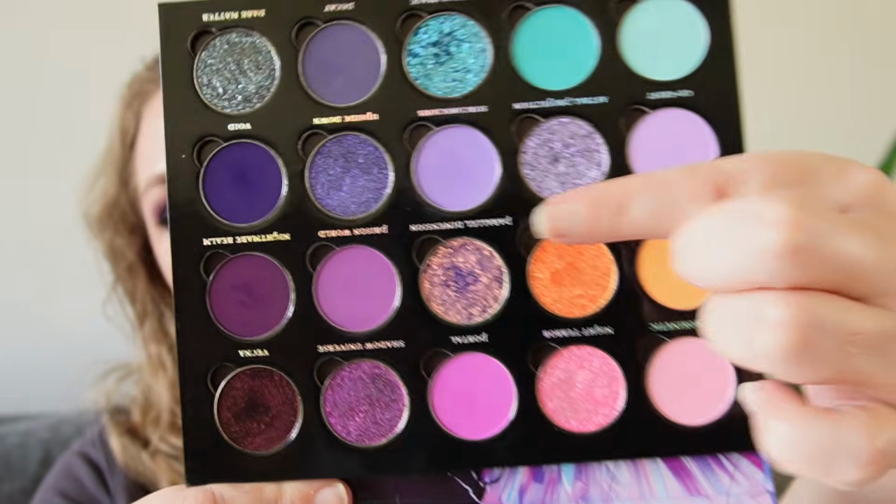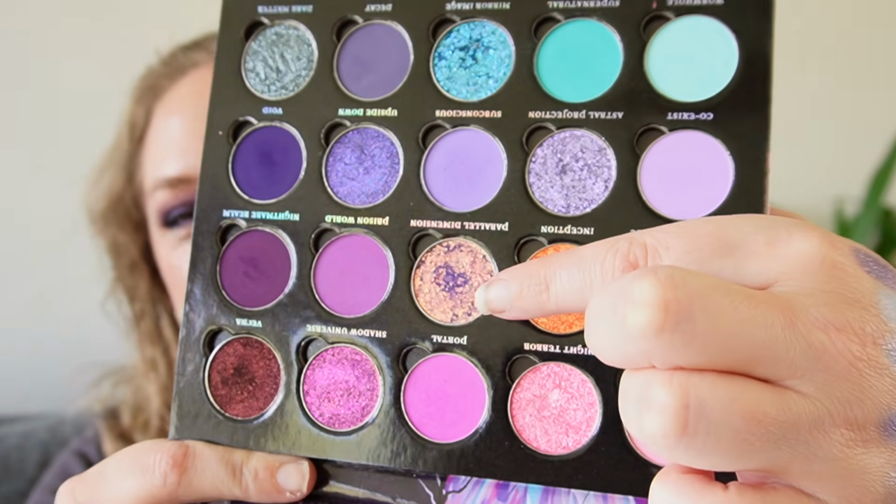I really want to swatch this shade, but this is very orange, actually, once you start swatching it. It does have that blue, purple, but then has a very strong peachy, gold, pink sort of vibe to it.